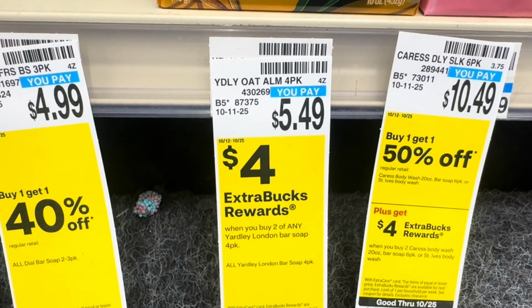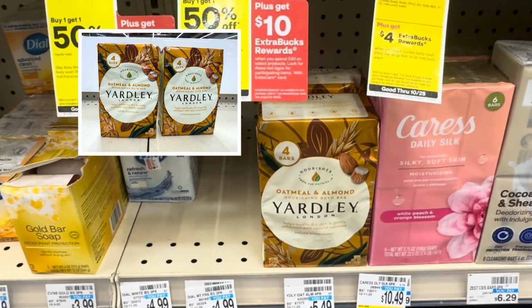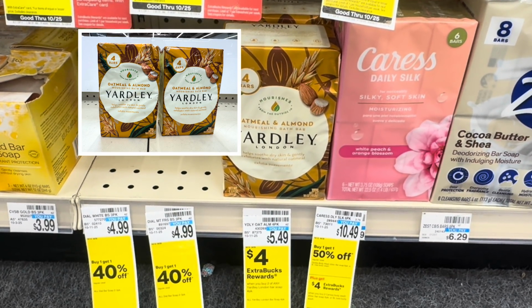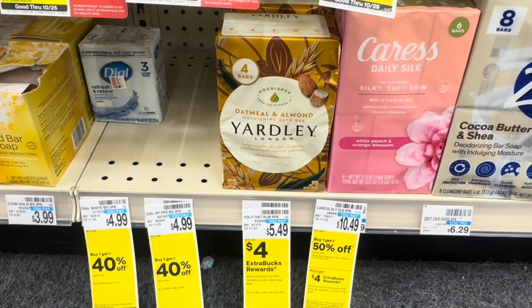My next deal is buy 2 get $4 back on any 4-pack Yardley London bar soap. They are priced at $5.49. Pick up 2 for a total of $10.98. Pay $10.98 and you get $4 back, making them $6.98, or $3.49 each.